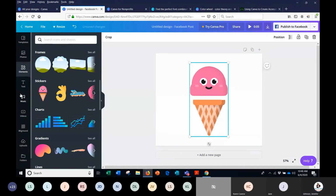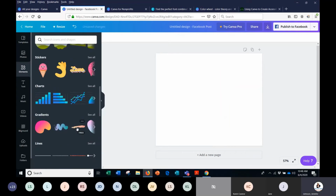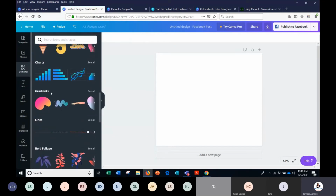Stickers. The thing about stickers is that you'll see this is moving. Photos don't move. So when you download this, it's actually going to be a video. So I wouldn't recommend using stickers on your Canva graphics unless you're willing to deal with that. Just my 2 cents on that one. I have not used them very much. I don't know if a state government entity should be using ice cream stickers, but maybe, you never know.